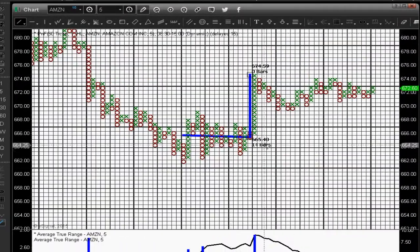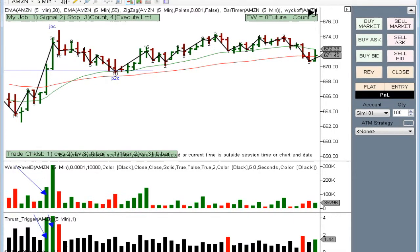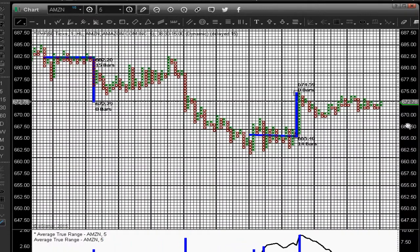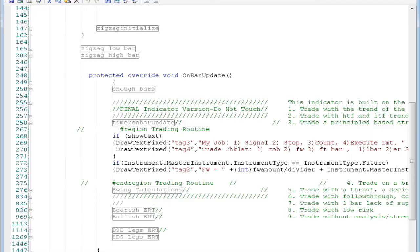Now let's take a look at something a little bit more interesting, the point and figure chart. The way this thing was basing out, to me, that is pretty important.